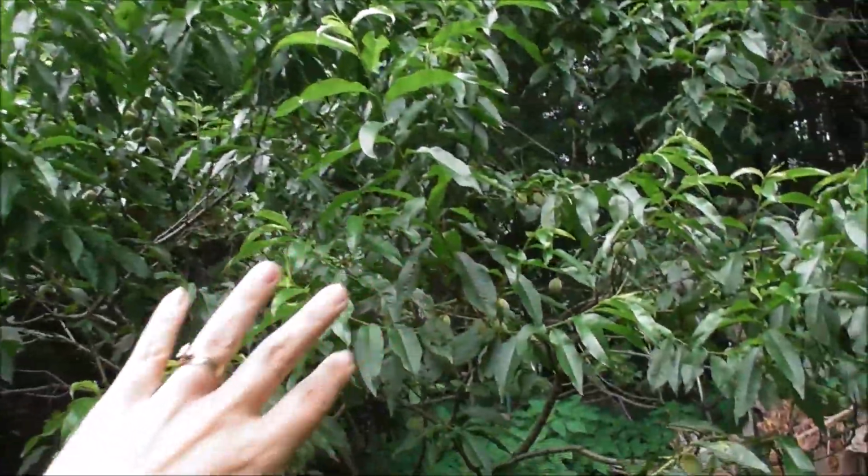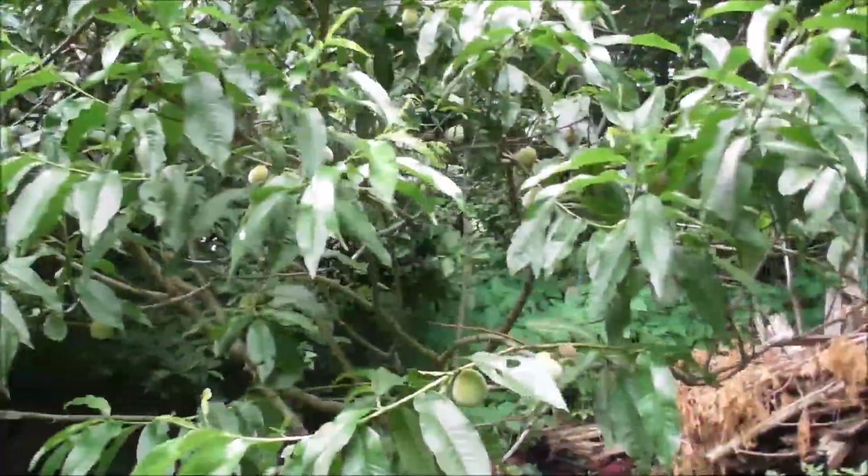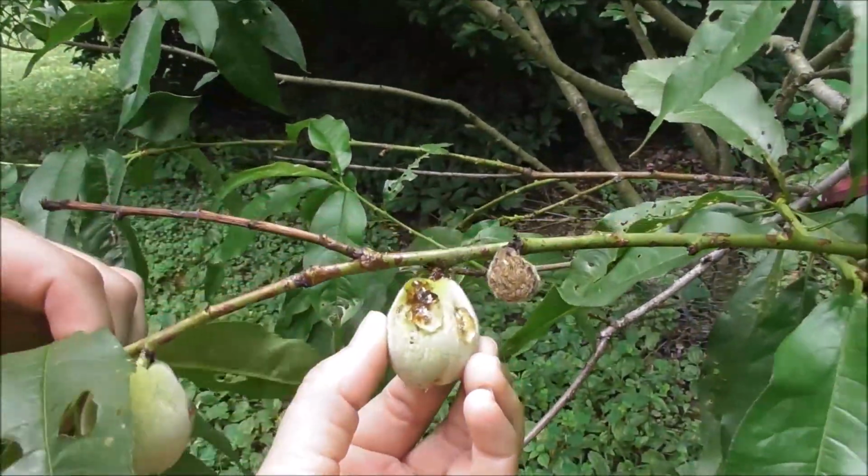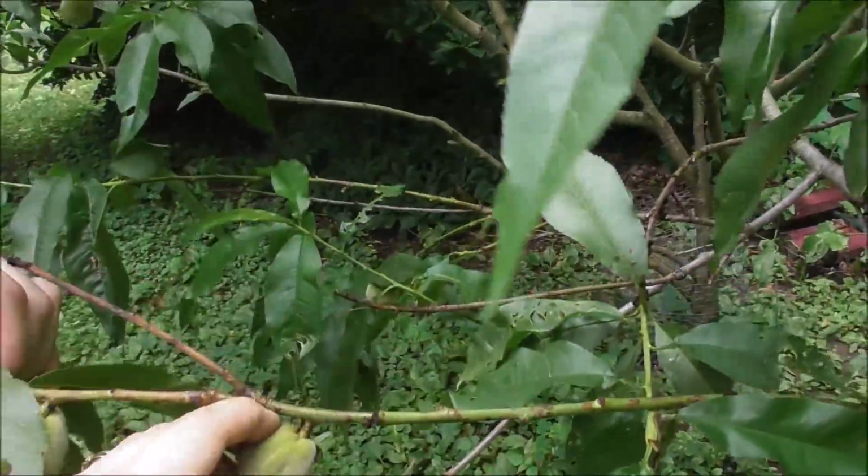So this is our other peach tree over here. Not as prolific. Uh-oh, a bug got that one. Yeah, probably going to pull that one off. That shouldn't be on there. Whoop, right in the compost pile.